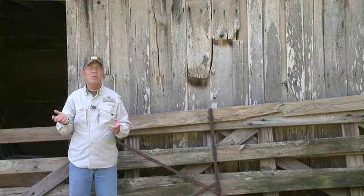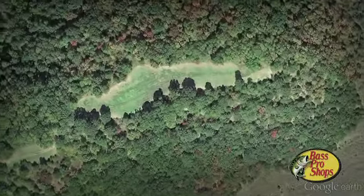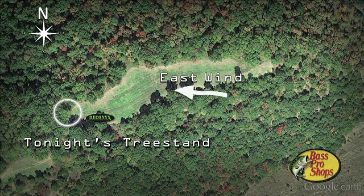There's not a lot of days with an east wind here at the Proving Grounds, so we don't have a lot of stands set for an eastern wind. Adam and I took advantage of that east wind to scout and hunt North Boone.